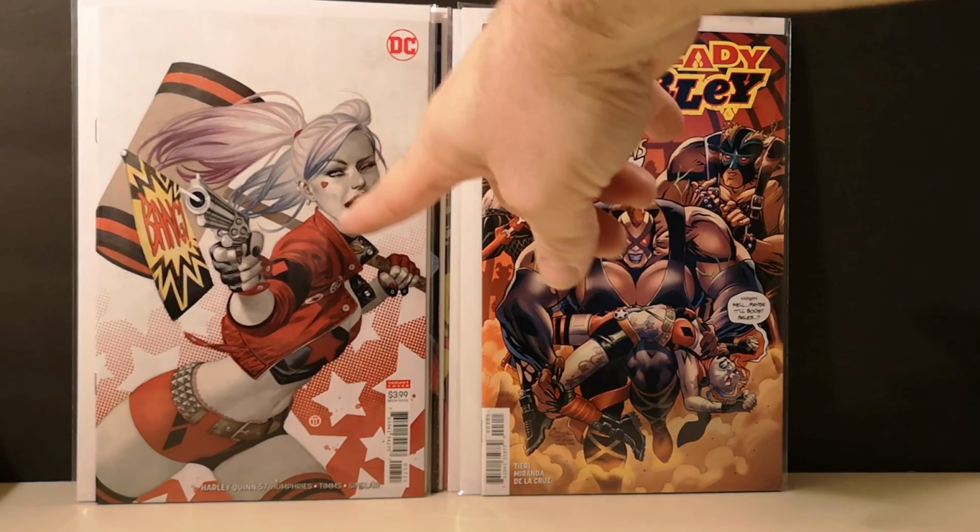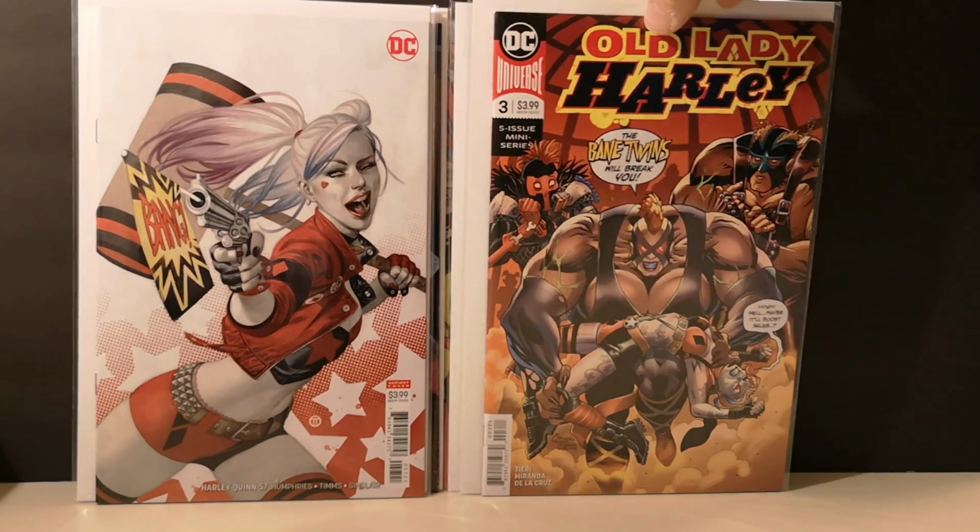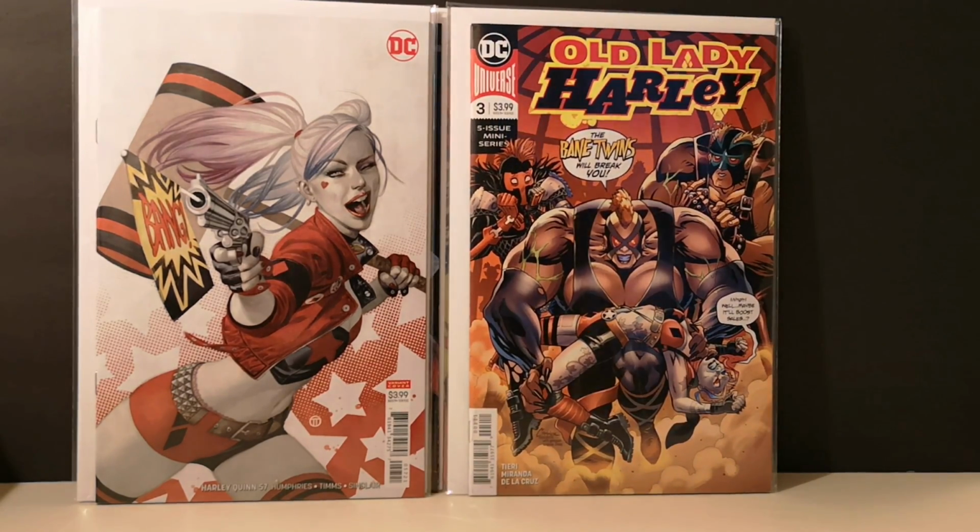And then, which is actually a really great cover, by the way. And then we have Old Lady Harley, issue number 3, a 5-issue miniseries. Amanda Conner artwork. I don't think she's writing it, but I haven't read any of it yet, but it's Harley, so I have to collect it.